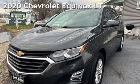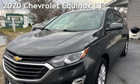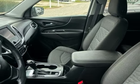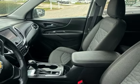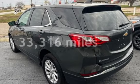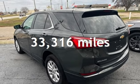Presenting a pre-owned 2020 Chevrolet Equinox LT. This four-door SUV has a four-cylinder, 1.5-liter i4 engine, with front-wheel drive, and an automatic transmission. This Chevrolet is a great value with less than 34,000 miles on the odometer.